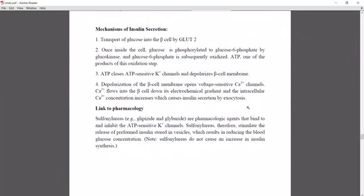Once inside the cell, glucose is phosphorylated to glucose 6-phosphate by glucokinase, and the glucose 6-phosphate is subsequently oxidized to produce ATP, one of the products of the oxidation process. ATP closes the ATP-sensitive potassium channel and depolarizes the beta cell membrane. Depolarization of the beta cell membrane opens the voltage-sensitive calcium channel, and calcium flows into the beta cell down its electrochemical gradient, and the intracellular calcium concentration increases, which causes insulin secretion by exocytosis.